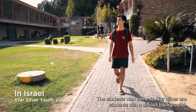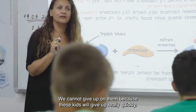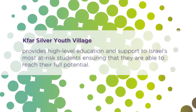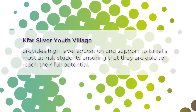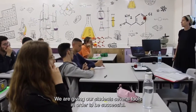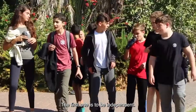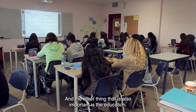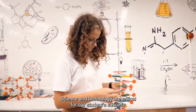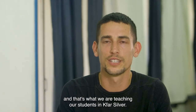The students who come to Kfar Silver are students with a difficult background. We cannot give up on them because these kids will give up really quickly. We are giving our students several tools in order to be successful. The first one is to be independent. And the other thing that it's also important, it's the education. Science and technology is critical for our students' success, and that's what we are teaching our students in Kfar Silver.